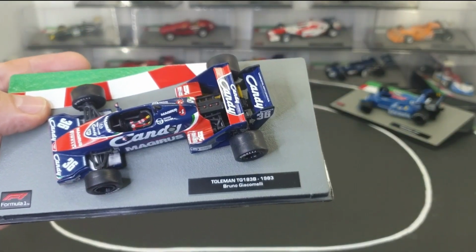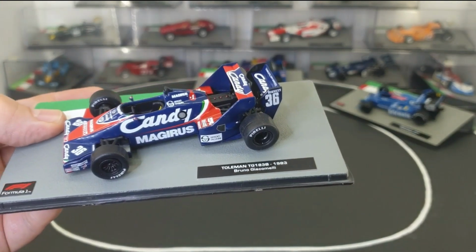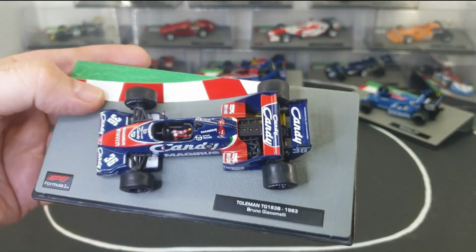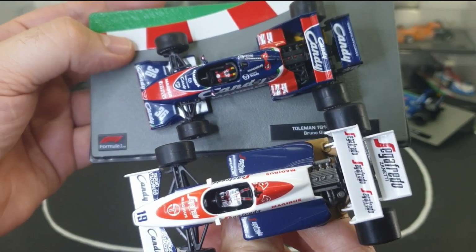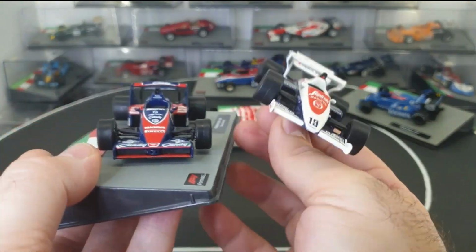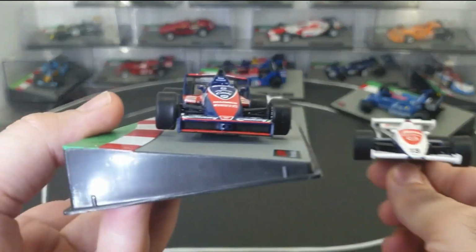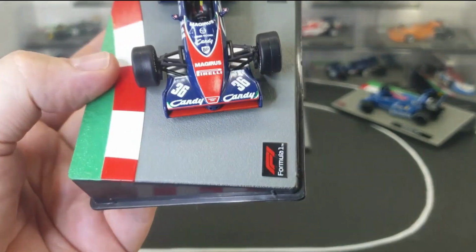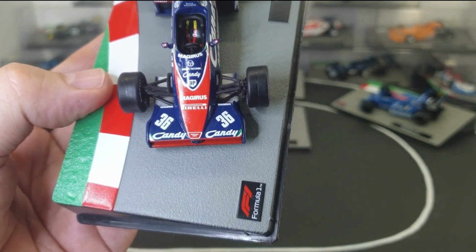For example, this Toleman, this 1983 TG183B, had a similar arrangement, but you can see that the side pods were a lot shorter. They don't extend all the way through, and that's because of the arrangement of the radiators at the front spoiler. You can see here the spoiler has these openings, and inside those openings there were a couple of radiators.